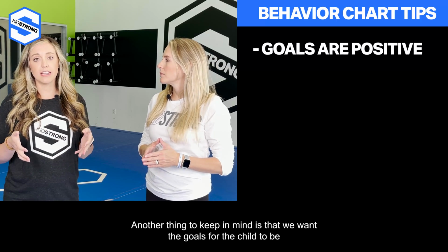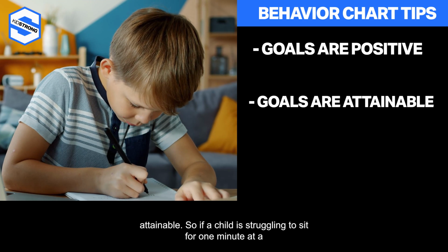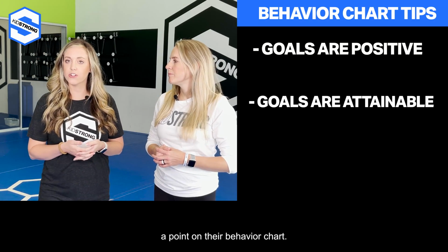Another thing to keep in mind is that we want the goals for the child to be attainable. So if a child is struggling to sit for 1 minute at a time, we're not going to expect them to sit for 20 minutes at a time to earn a token or a point on their behavior chart.